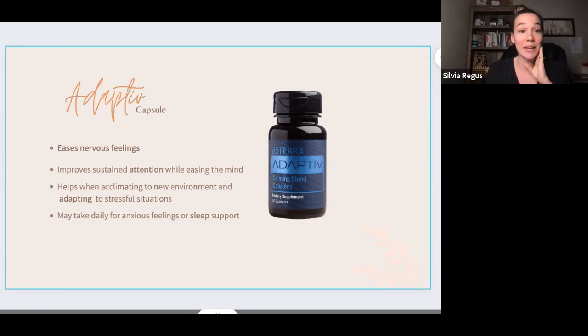It will help when you're acclimating to new surroundings and adapting to stressful situations, hence the name. It's going to help encourage relaxation. It's going to help support cognitive function and emotional balance. It's going to help sustain attention as well, focus, and it's going to help promote mental well-being. So you can take this daily. If you are already taking something for anxious feelings or for mood, this is a great thing to start working with your doctor or practitioner to help incorporate into your routine and possibly even wean off some of it. I've had lots of customers wean off of their medicine, working with their provider to do that.